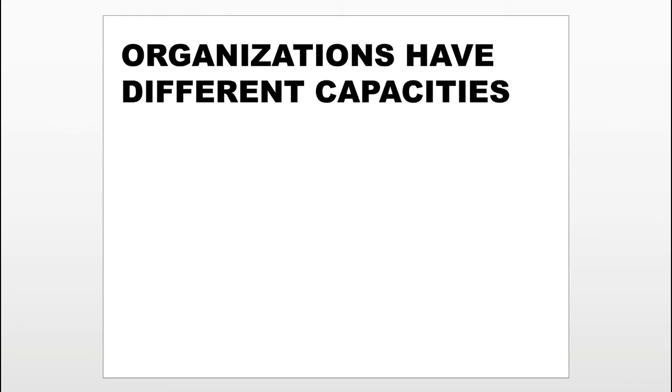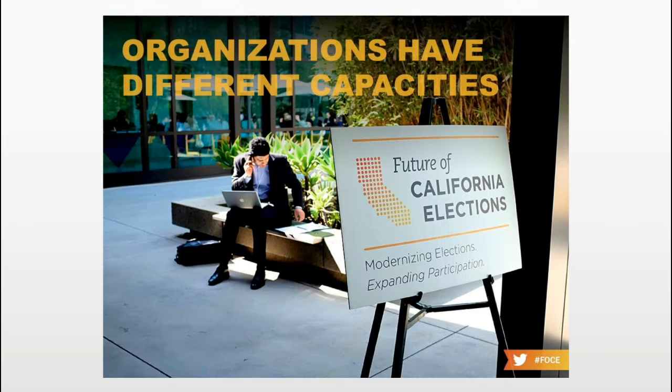Here's another one from the exact same conference. Organizations have different capacities. We ended up using this image, again from last year's conference, literally showing somebody who does not quite have the capacity of a larger organization, here on a break. So try to go for literal whenever possible.